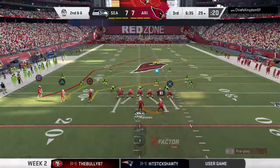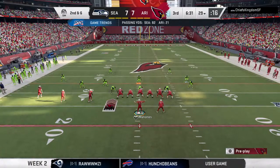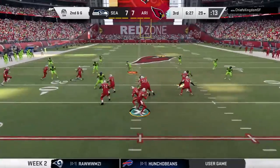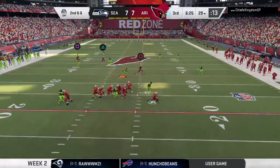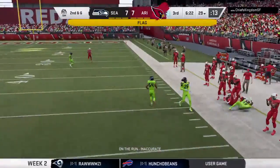Second and 6, just inside the 30. They fake the give. Now Mahomes eluding the pressure right. Complete. Richardson has it.